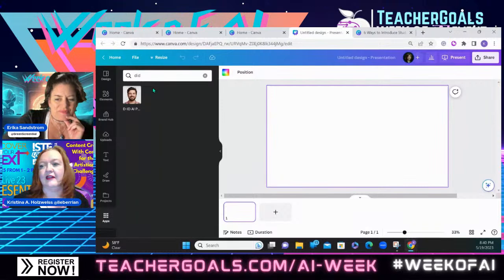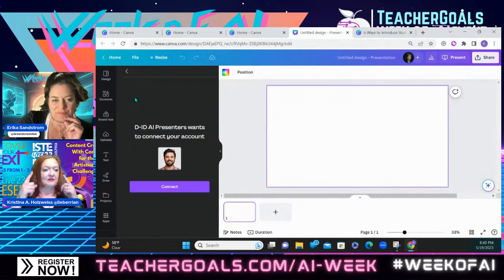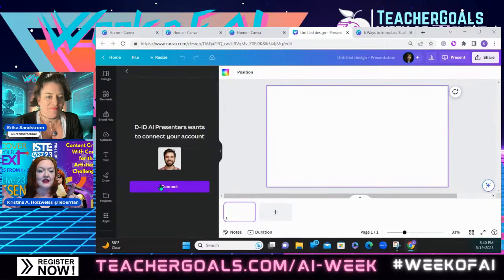And so that is how I made that picture speak. So you can connect the D-ID AI presenters. I made one with Edgar Allan Poe. I went into Canva, used a text to image, got an image of Edgar Allan Poe, threw it into D-ID, made it talk, and then put it back into Canva and gave it a background and everything. So lots of fun things you can do at Canva, Book Creator, and all these other websites.